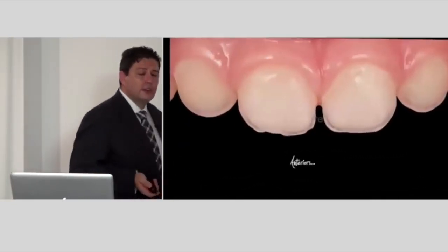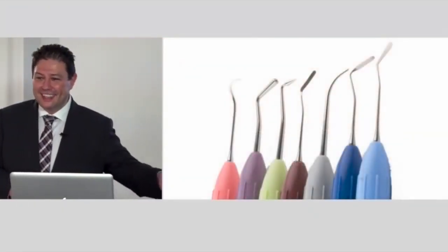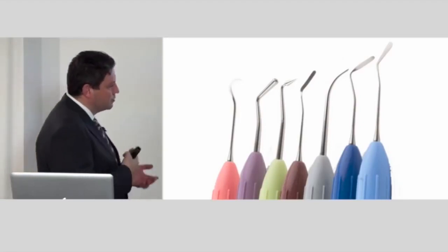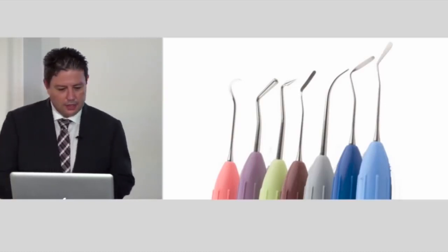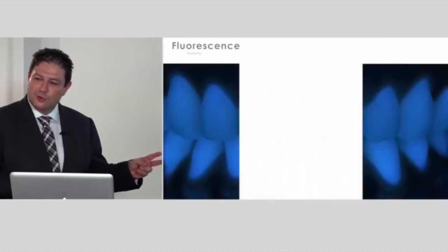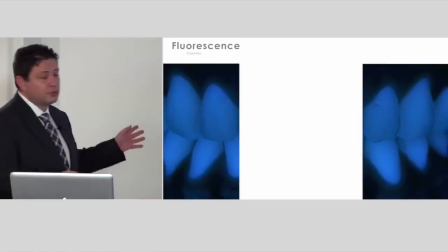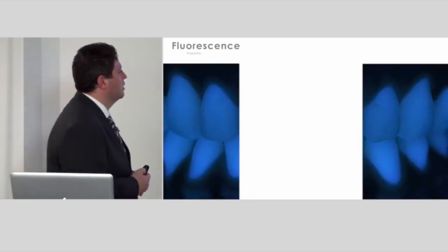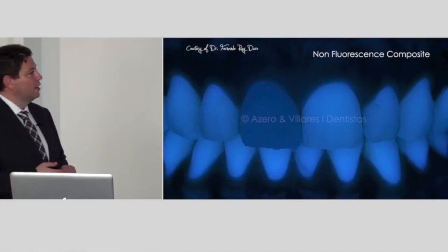So let's talk about anteriors. And now we have the material. We need some tools that allow us to make good restorations. This is LMARTE from the Style Italiano group. We need to add two more things to the properties that we asked for the composite resins. We're talking about anterior; this in posterior is not so important. That is the fluorescence.